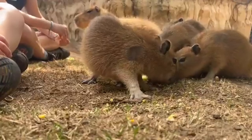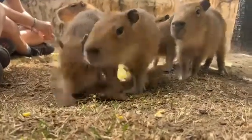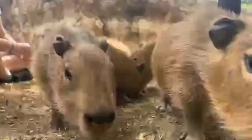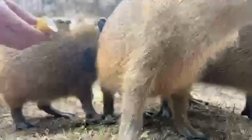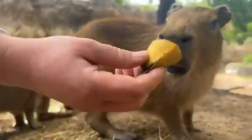So if you're just having kind of a day where you just need a little bit of break, it's always fun to come out here and take a break with these guys. That being said, as cute as capybaras are, we do still work with them with a lot of caution because, like I said, they are rodents, so they do have those very large incisors, and they could bite and cause some pretty significant damage.